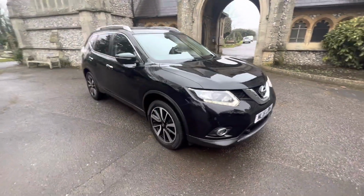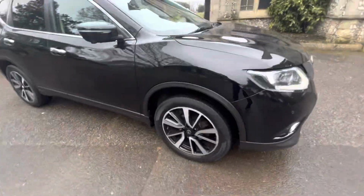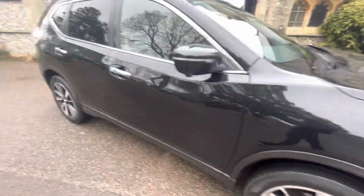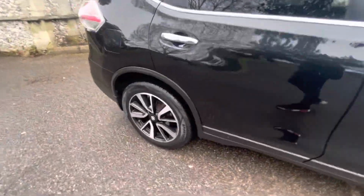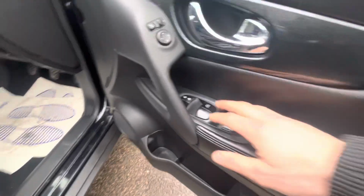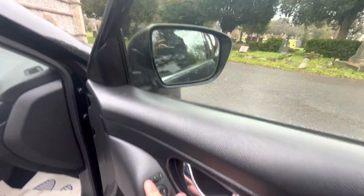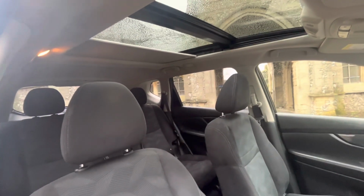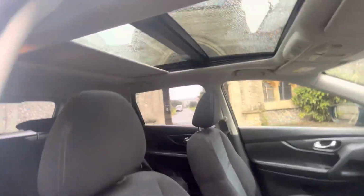But as you can see, it's a beautiful example, 2015 N-Tec model, diamond cut alloy wheels, lots of stuff, lots still to go on the brake disc and pads, good tread on the tyres, rear tinted windows, lovely metallic black. We've got electric windows front and back with electric folding mirrors. It's also got heated mirrors, as you can see. Gorgeous black cloth inside with the panoramic roof, and the blind goes back and it also opens. I'll show you that in a second.